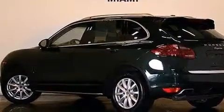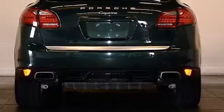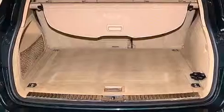Its top features and packages include heated seats, a premium audio system, a double wishbone independent front suspension, heated washer fluid, aluminum wheels, and traction control and stability control systems.